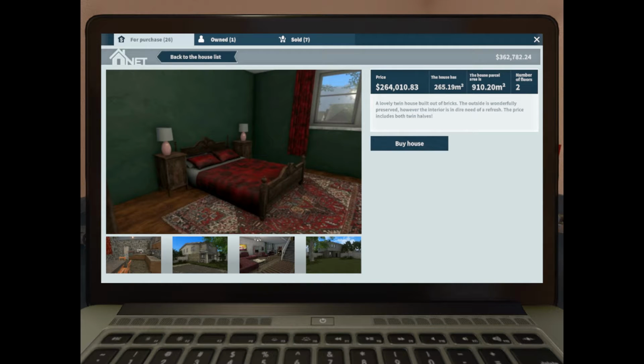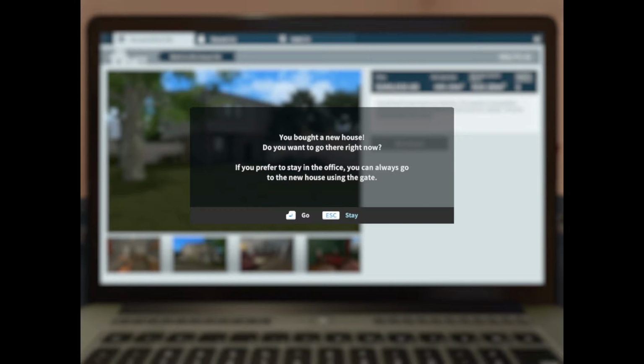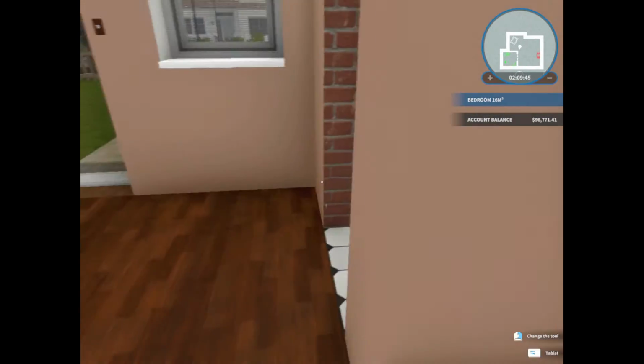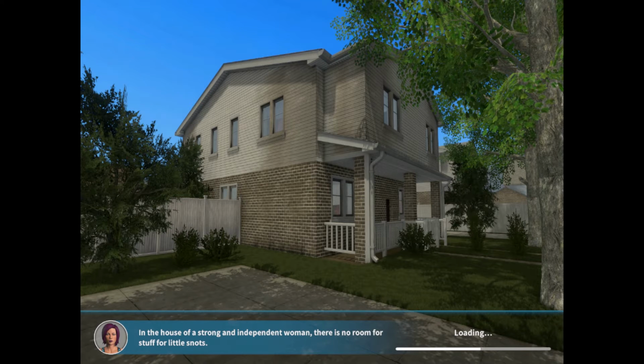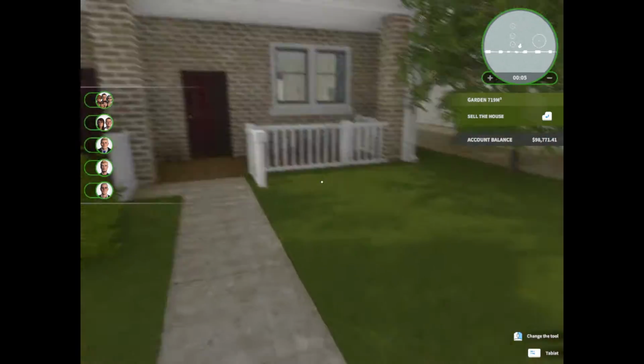All right, let's buy the house and go in there and see what we got. Whoops, I hit stay. I hit stay by mistake. You know, it happens sometimes. You hit the wrong button, you do the wrong thing. You know how it is. All right, so, come on. Load, hurry up. Okay, there we go.